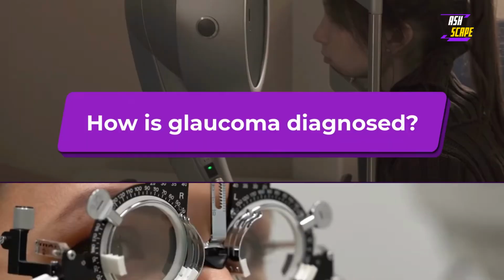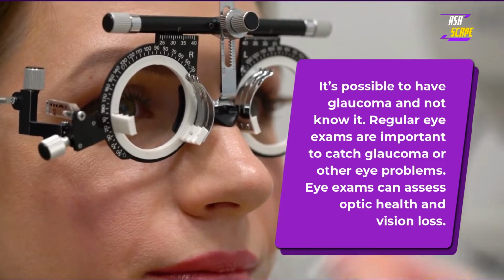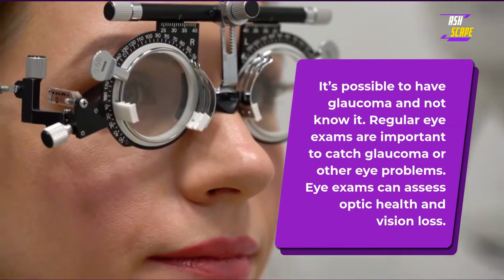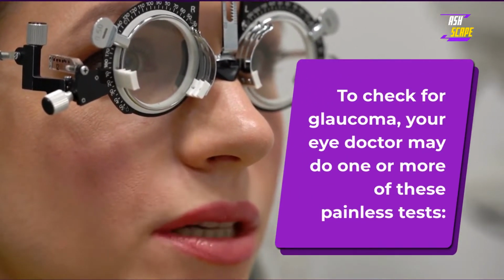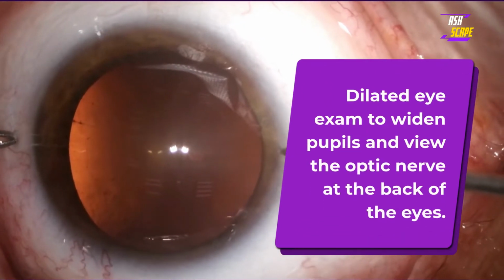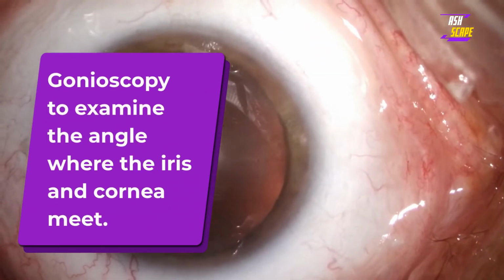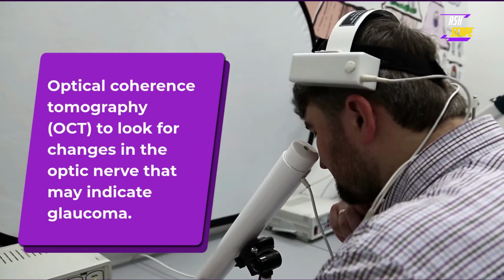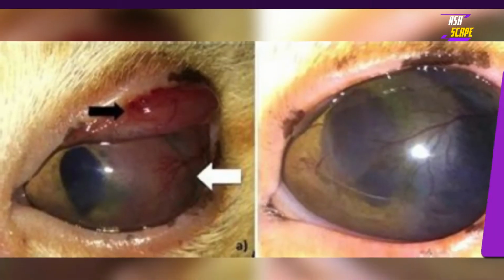How is glaucoma diagnosed? It's possible to have glaucoma and not know it. Regular eye exams are important to catch glaucoma or other eye problems. Eye exams can assess optic health and vision loss. To check for glaucoma, your eye doctor may do one or more of these painless tests. Dilated eye exam to widen pupils and view the optic nerve at the back of the eyes. Gonioscopy to examine the angle where the iris and cornea meet. Optical coherence tomography, OCT, to look for changes in the optic nerve that may indicate glaucoma.